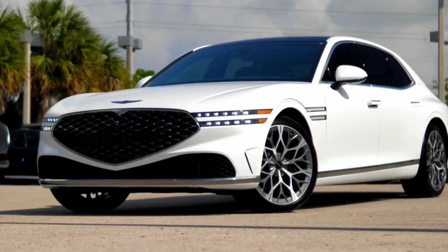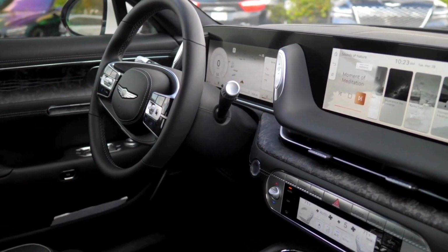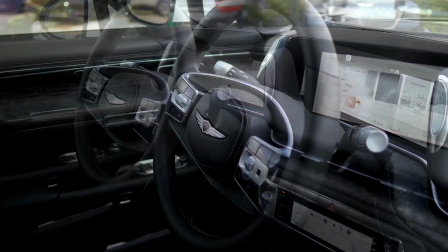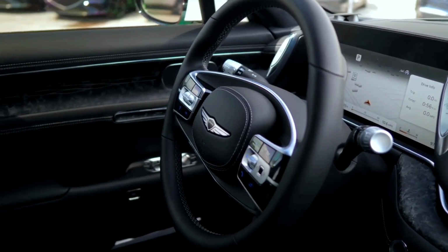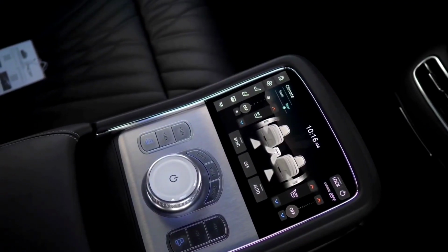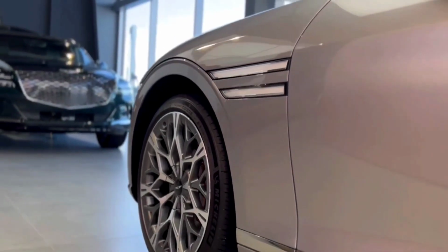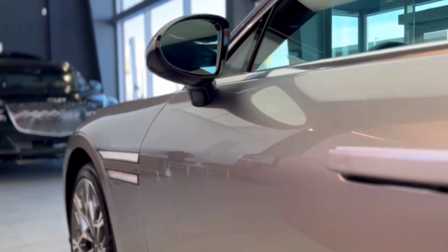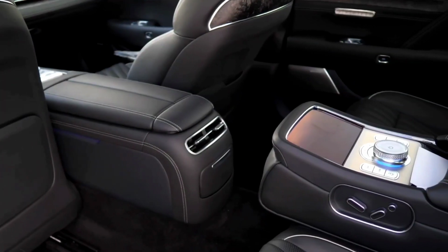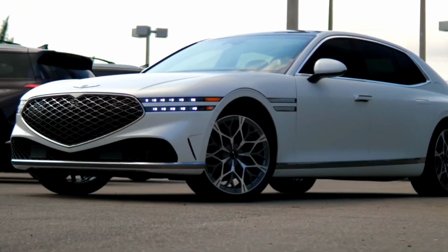All models come with soft, Napa leather upholstery, power-operated rear sunshades, and active noise cancellation to keep the cabin whisper quiet. The rear seats can be made to recline and can also be equipped with massagers. Genesis's latest infotainment interface is rendered crisply on a 12.3-inch display, which also features navigation and SiriusXM satellite radio. A separate 12.3-inch screen serves as a digital gauge display.